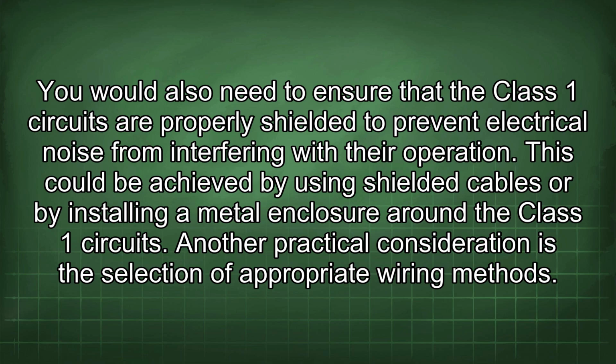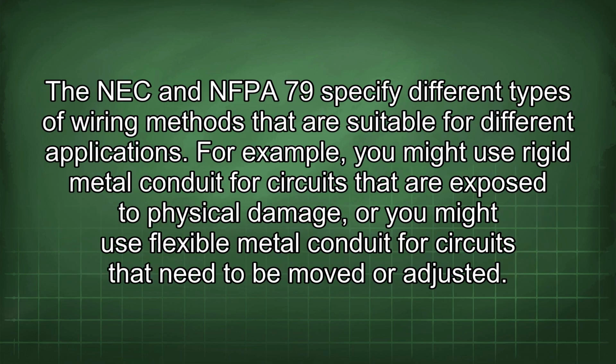Another practical consideration is the selection of appropriate wiring methods. The NEC and NFPA 79 specify different types of wiring methods that are suitable for different applications. For example, you might use rigid metal conduit for circuits that are exposed to physical damage, or you might use flexible metal conduit for circuits that need to be moved or adjusted.